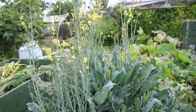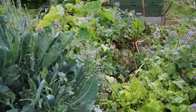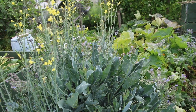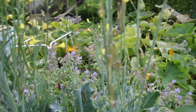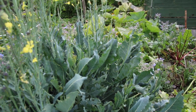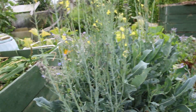The asparagus, not the asparagus, what am I talking about? Oh, look at that little scallywag. That can go up on the bin, there's loads of them. Look at that. These are cabbage white, I think. Yeah, look at them. There's loads of them. Well, actually, I don't care if they eat that because I've just left it to flower now for the bees. Yeah, oh well, there we go then.